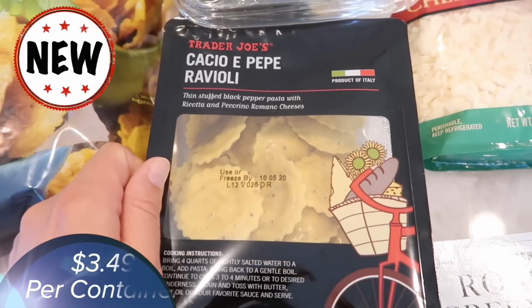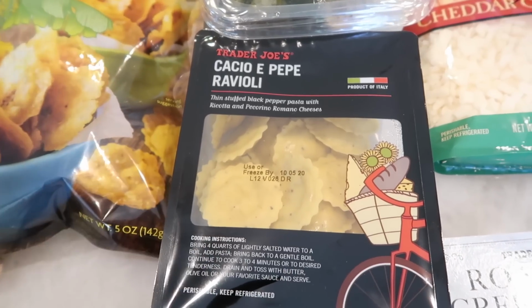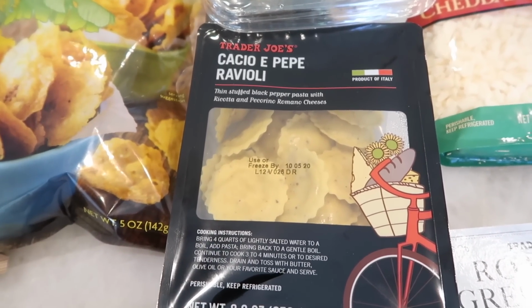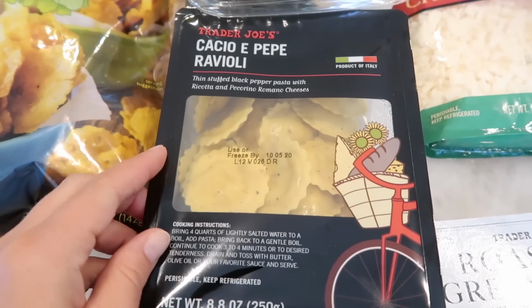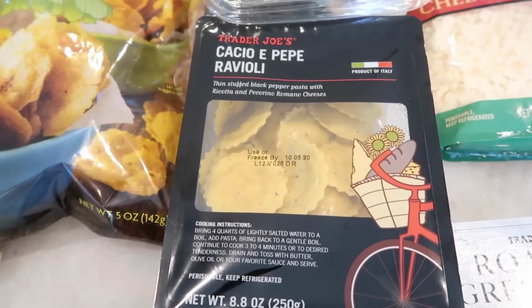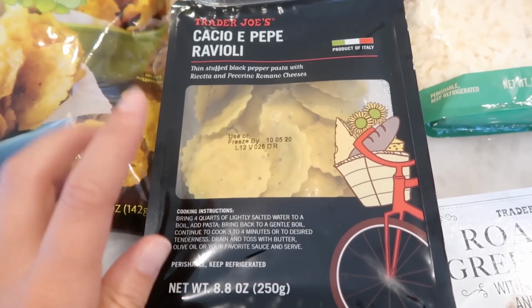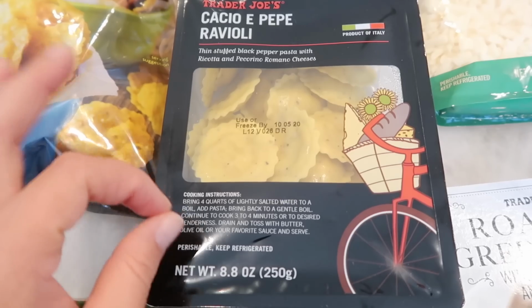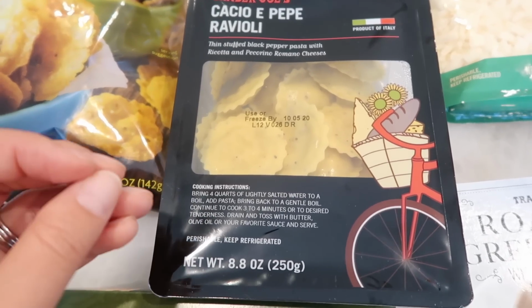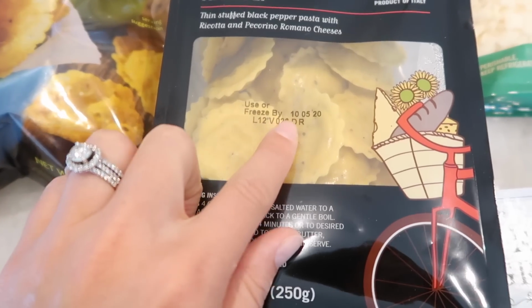A brand new item once again, the Patio e Pepe, and I'm sorry I'm maybe not pronouncing that perfectly, but it's basically thin stuffed black pepper pasta with ricotta and pecorino romano cheeses. And I love that Trader Joe's sells these fresh pastas. They're not frozen. You can freeze them, I get that question often. You definitely can freeze them and they last even longer. And it even says on here the freeze by date.